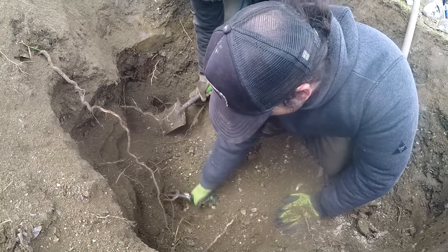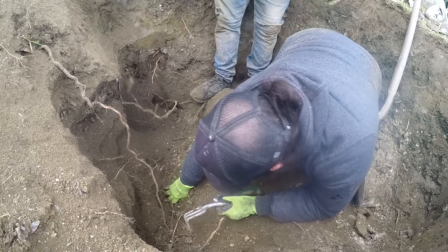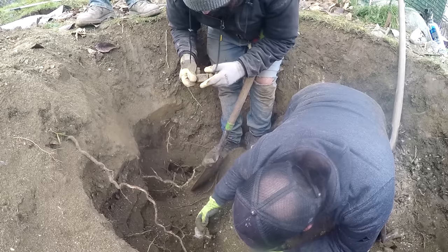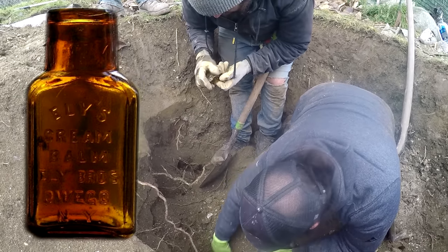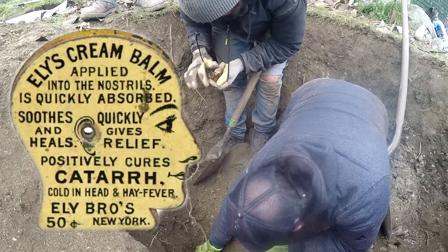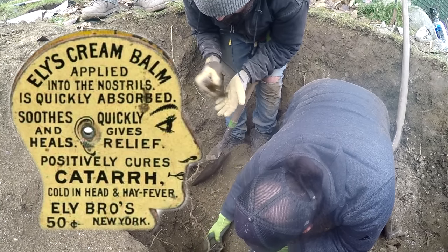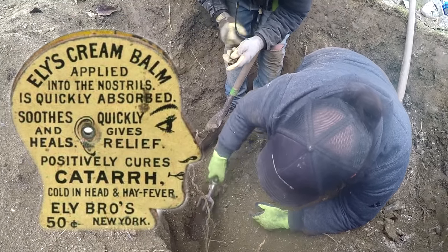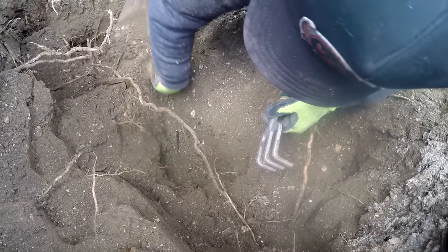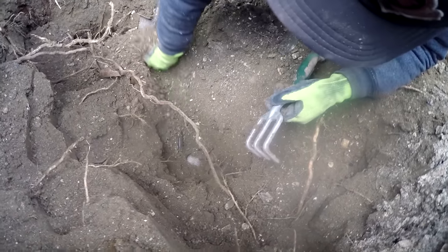That's weird. I got stuff coloring. There's more stuff in here. There's a bottle, little eye water from Ely's or whatever they're called, from Wego. Ely's Cream Balm. Yeah, it's a Wego bottle. I got six of those things. I got another something here. Another. Two of them. I got like three bottles showing here.